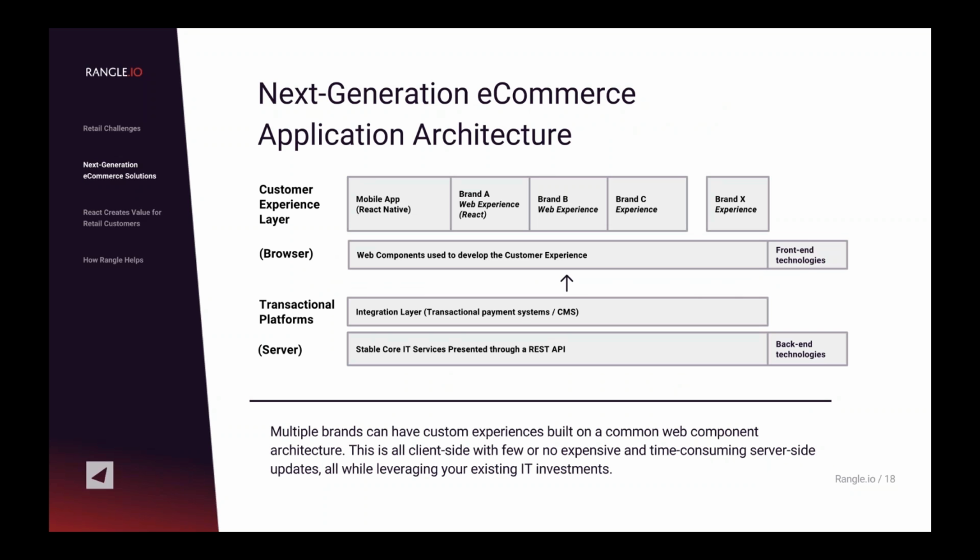And so that brings us to what does this mean? Like, what actually is this about? And this is your next generation e-commerce application structure, where you've separated the back end and the front end. You have your stable core IT services that are presented through a REST API. You have an integration layer that also provides the payment systems, the CMS, and now you're building web components and higher level front end technologies to allow you to rapidly build your customer experience layer.